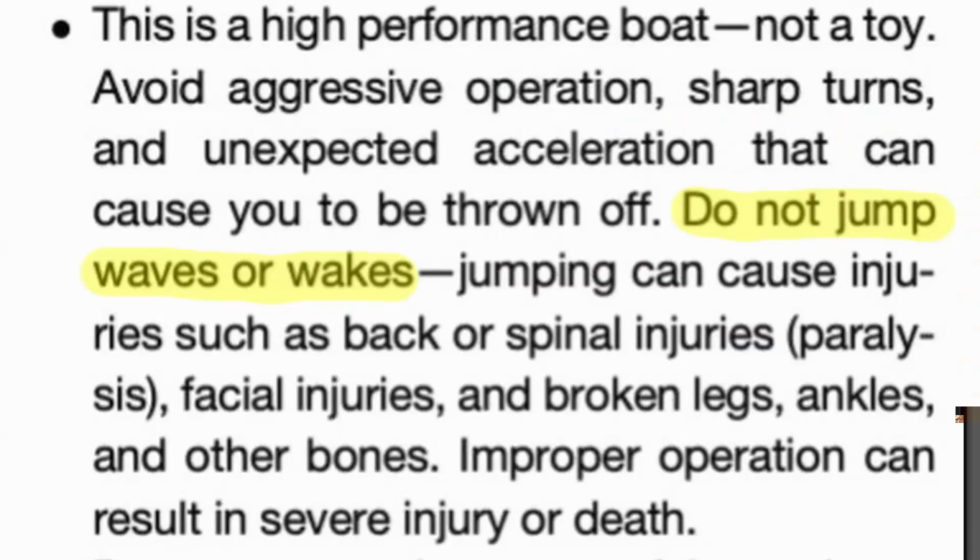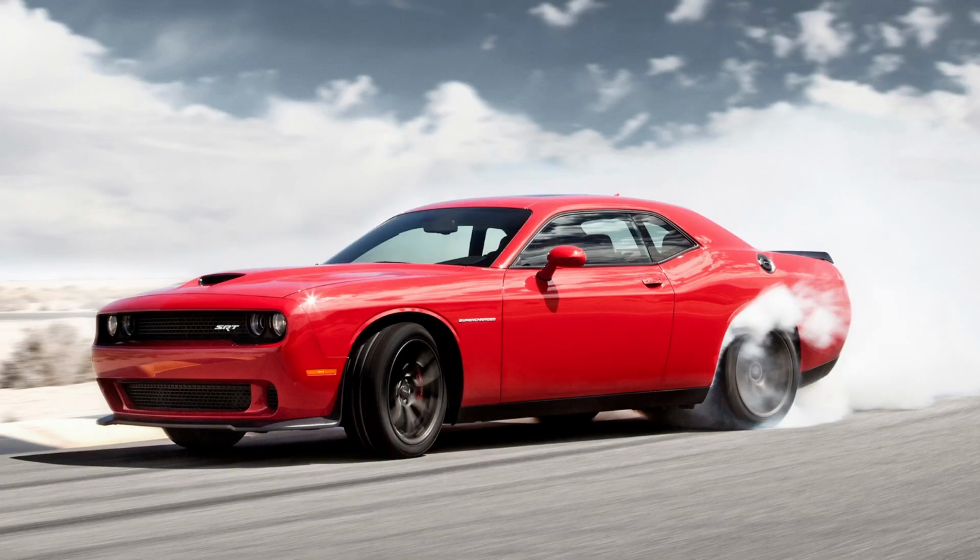As a matter of fact, if you actually look in the owner's manual, they recommend that you do not ride it that way. I know, that's just like telling somebody that just bought a brand new Hellcat Challenger that, oh, you got to make sure you pay attention to the speed limit. Make sure you don't speed. I get it. A lot of people, that's why they buy it. They want to ride that way.